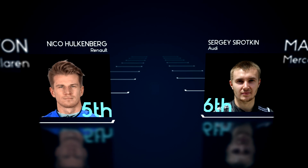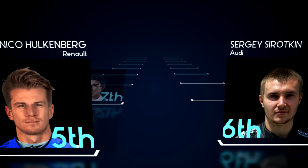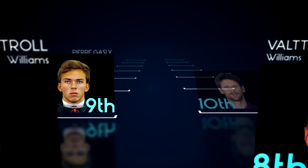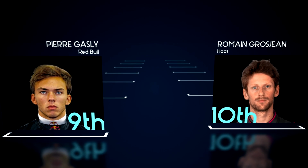Nico Hülkenberg will be starting from 5th alongside Sergei Sirotkin for Audi in 6th position. Then it's all Williams on the 4th row with Lance Stroll ahead of Valtteri Bottas. Pierre Gasly is the lead Red Bull for today's race from 9th position alongside Romain Grosjean in 10th for Haas.